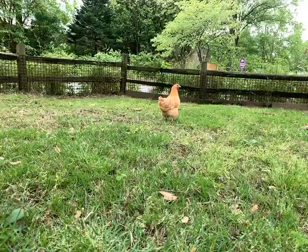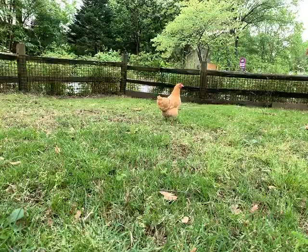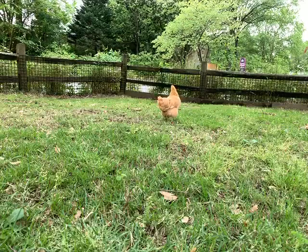And sometimes if we don't need them for food and we don't need them to make other chickens, sometimes we will just go ahead and get rid of them too. So it just kind of depends on what we need.